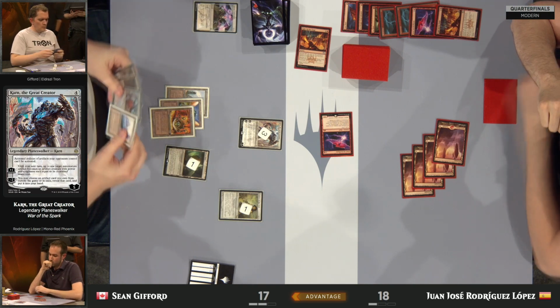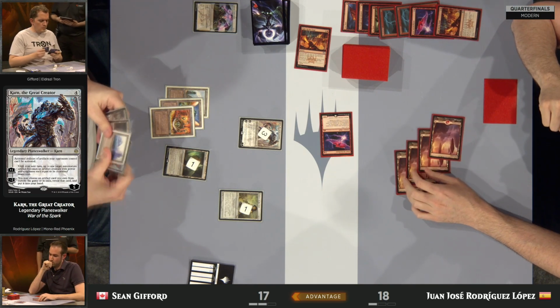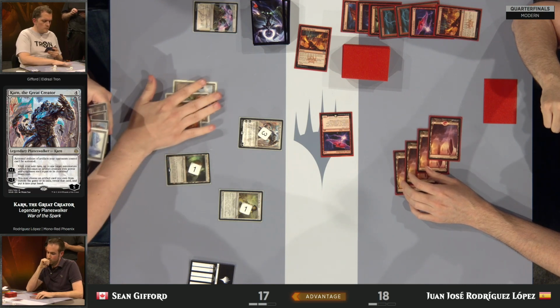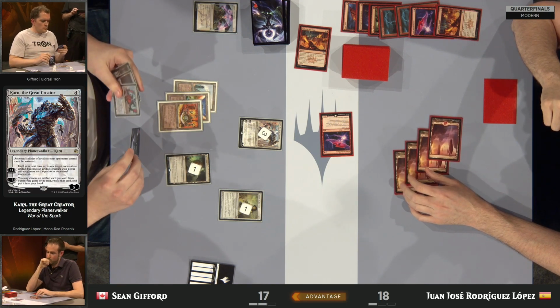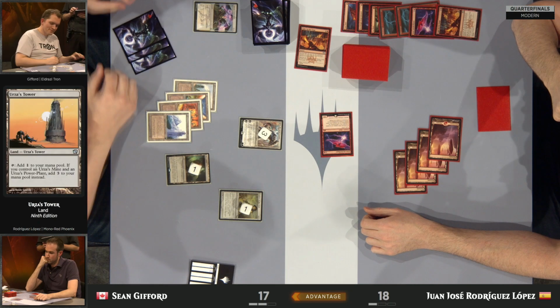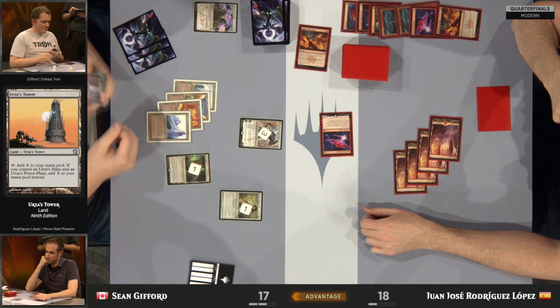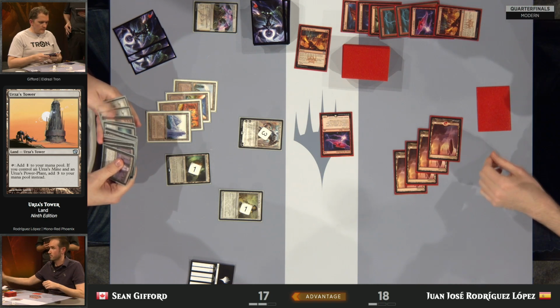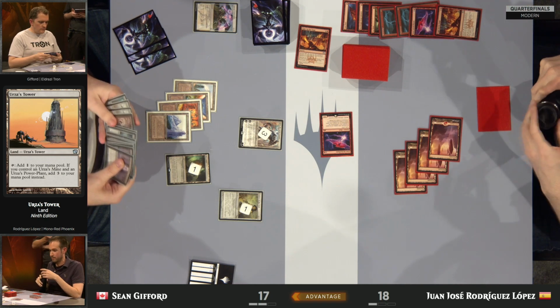Juan José is very far behind. Sean's life total is just too high. You can't really attack it. You're just hoping to attack Karn the Great Creator and make sure that something like Mycosynth Lattice can end the game. But even here, Karn is just going to get a gigantic Walking Ballista because that Urza's Tower means mana. Yeah, it brings Tron online here for Gifford, and the Canadian is powering himself further and further ahead. It's looking fantastic for him.